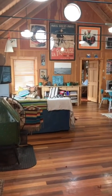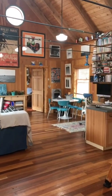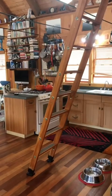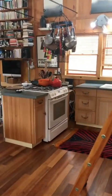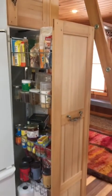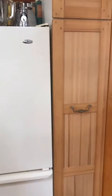This particular adorable cabin is on almost 16 acres and it's just so private and beautiful, and we'll go outside in a little bit. So here's the main living space. You have this great little kitchen. One of my favorite things is this pantry. So this house is actually full of all these thoughtful, creative little details like that just totally maximize the space and make it so easy and comfortable to live in.